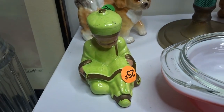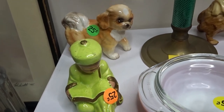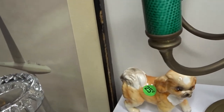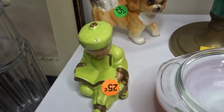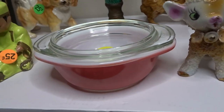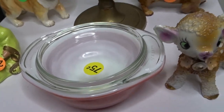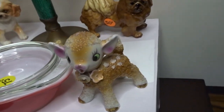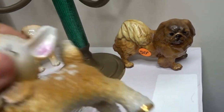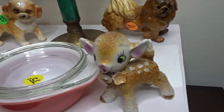I was hoping that it would have the matching girl shaker. So I think this is the pepper shaker. It's missing the salt shaker. And in here we have a little Pyrex bowl from the same garage sale that was 75 cents, and a lamb that says made in Japan. So a little vintage lamb.